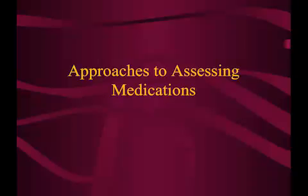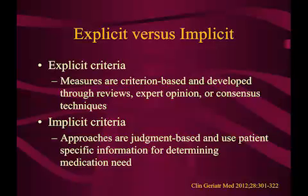So we're going to look at some approaches to assessing medications, and there are different tools and different methods out there, and we're going to go through some of those. But the main tools fall into really two big classes or types of criteria. The first is explicit criteria, and the second is implicit criteria. Explicit criteria focuses on criterion-based things and is developed through reviews, expert opinion, or consensus techniques.